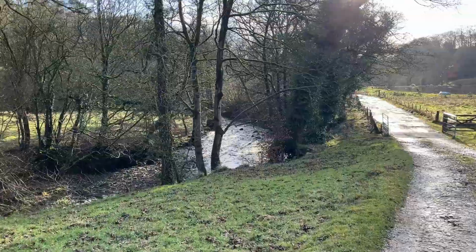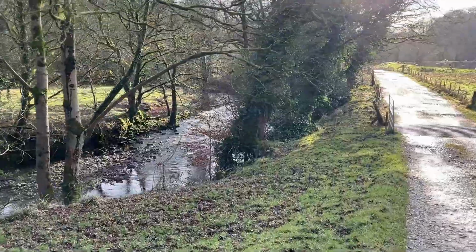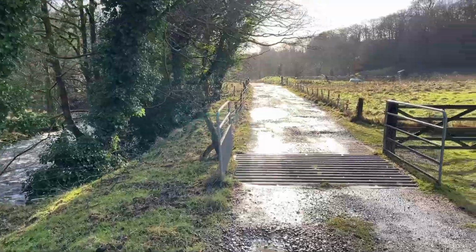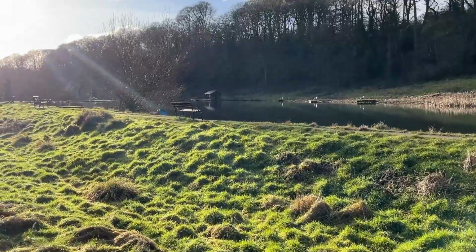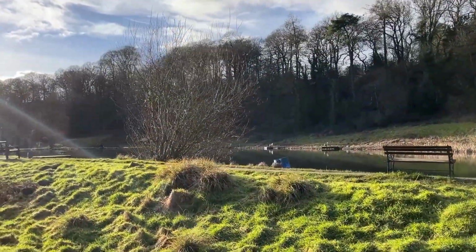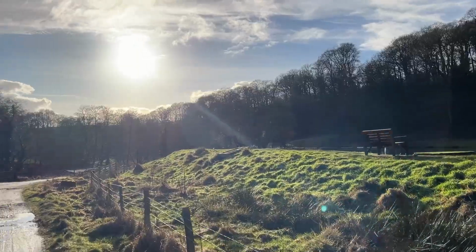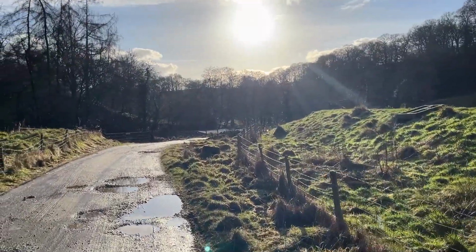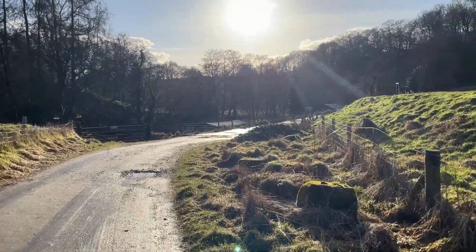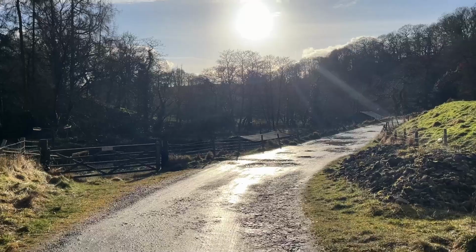And here is the River Dane. Lovely peaceful river. I'm taking this walk in late January. Just walking past the fishing lake, which has an old trout fishery attached to it, which is now redundant. But yeah, it looked like quite a thing. So in its time, I think it would have been quite busy and supplied fish for this lake, and been quite a little business in this area really.